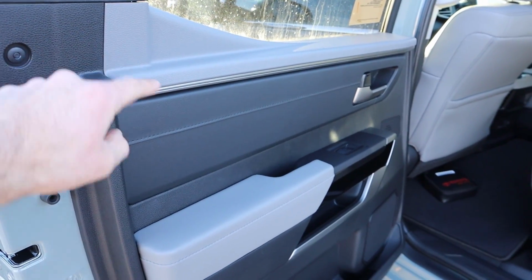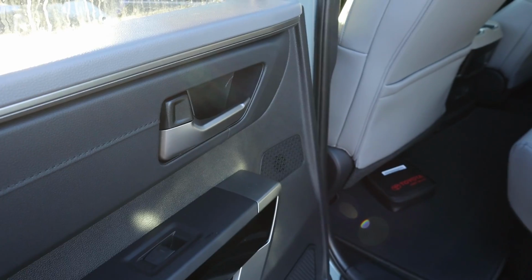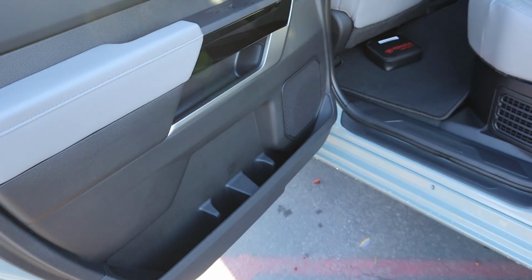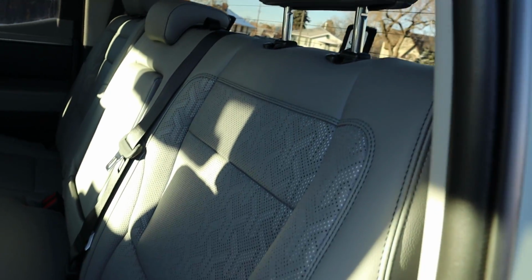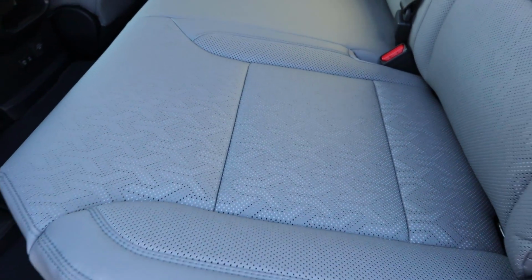So here's the door panel. Notice the two-tone coloration. You got some padding here in the armrest area, and then look at the door handle, very utilitarian. Tons of storage space. And then take a look at these seats. Notice perforated in the center portion. You got this cool kind of design there in the center of the seat.